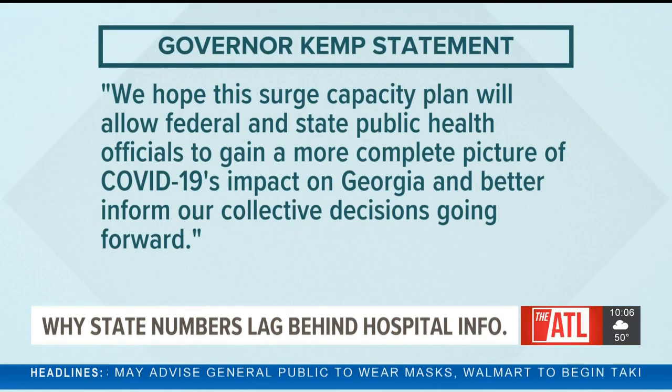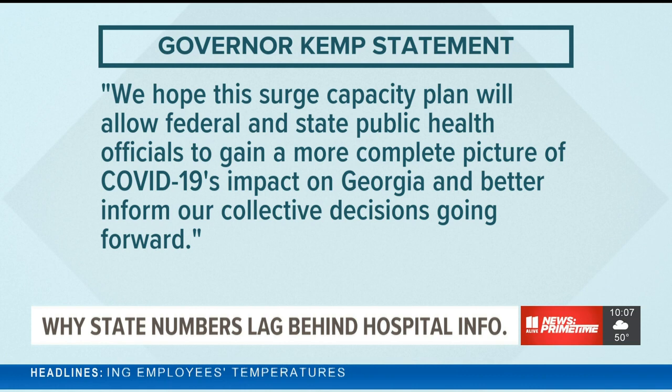Governor Kemp says we hope the surge capacity plan will allow federal and state public health officials to gain a more complete picture of COVID-19's impact on Georgia and better inform our collective decisions going forward.